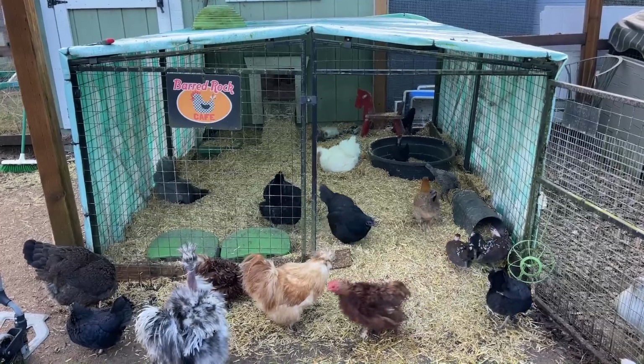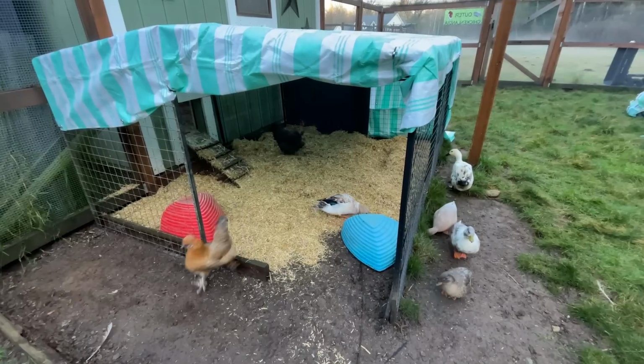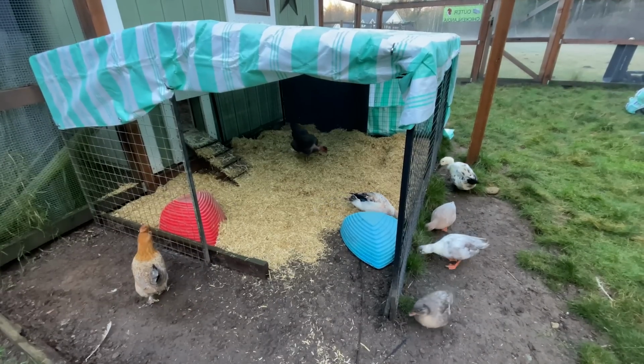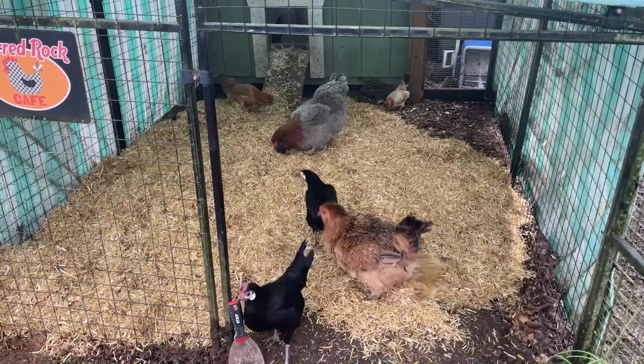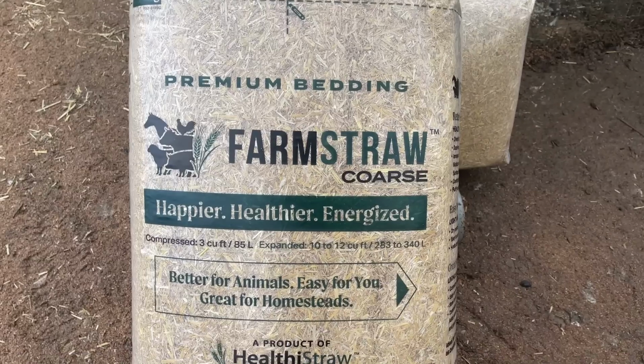Okay, friends, we are back from the future. Woo, that was a good trip. So they've got this wonderful straw in their runs. As you can see, they're having a grand old time pecking and scratching in it. This is actually farm straw, and Matt sent me this. It's farm straw from a company called Healthy Straw.